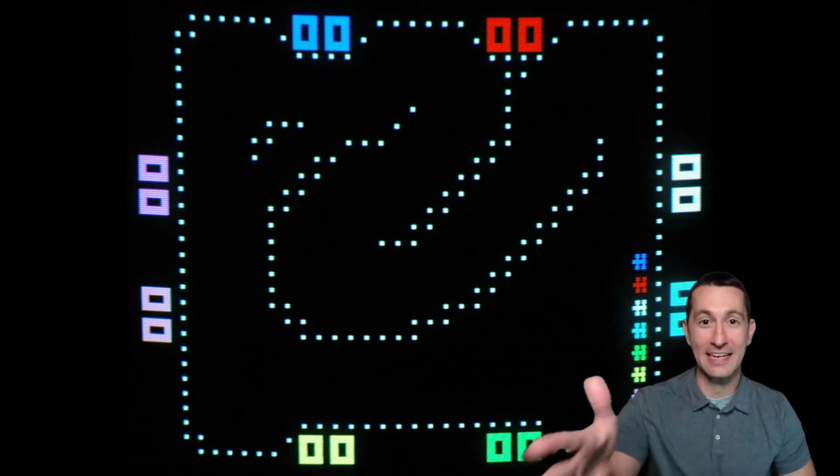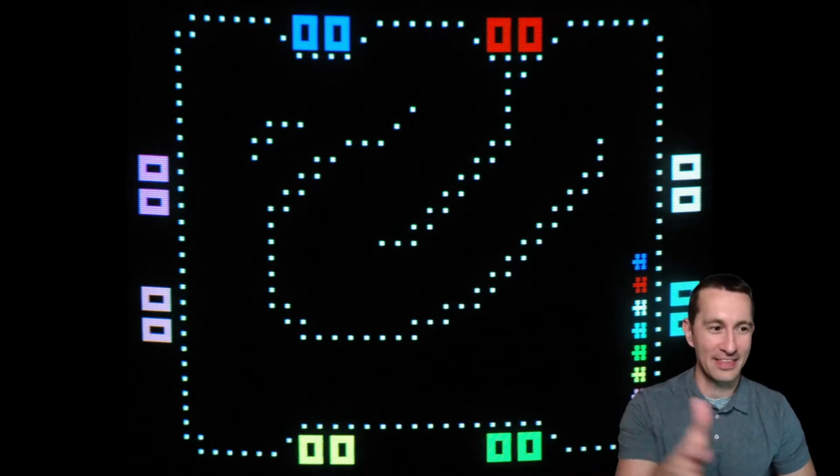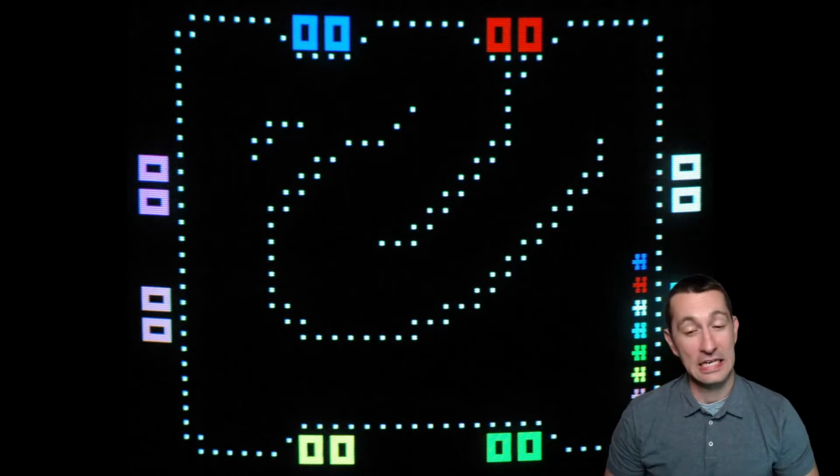All 8 cars start on the side of the screen, and then they drive around. That's pretty crazy to play with all 8. I mean, look, everyone's going to crash.